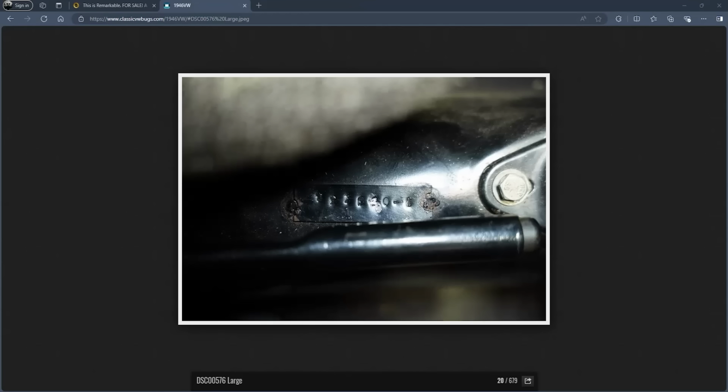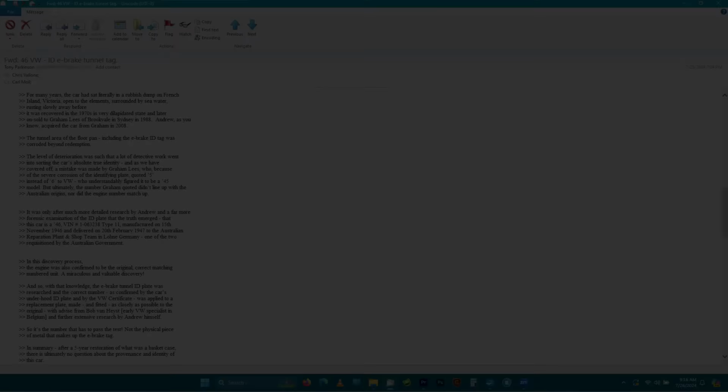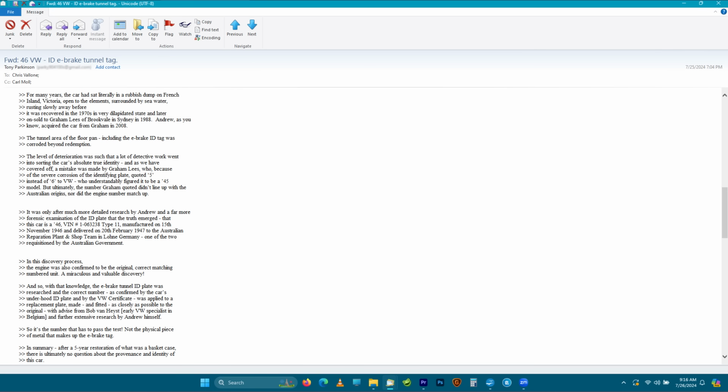and as we have covered off, a mistake was made by Graham Lees, who, because of the severe corrosion of the identifying plate, quoted a 45 instead of a 46 VW, who understandably figured it to be a 45 model. But ultimately, the number Graham quoted didn't line up with the Australian origins, nor did the engine number match up. It was only after much more detailed research by Andrew and a far more forensic examination of the ID plate that the truth emerged that the car is a 46.